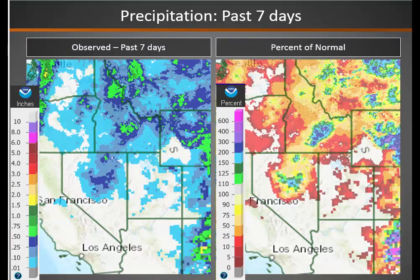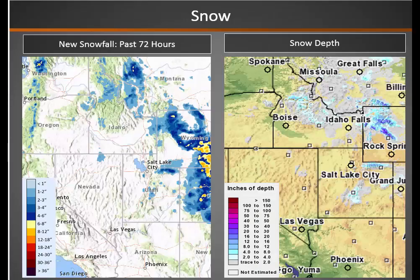Taking a look at precipitation over the past week, you can see we had some decent measurable amounts across parts of north central Nevada and pushing up into Idaho. The green areas are over a half inch, the darker blues a quarter to a half inch, lighter amounts as you push further to the east and nothing to the south. Overall, most areas were below normal precipitation-wise, except in some of those areas in central Nevada and up into parts of southern Idaho. Some of that was in the form of snowfall.